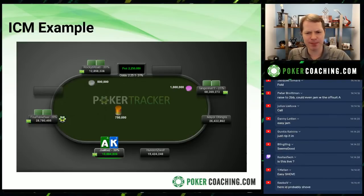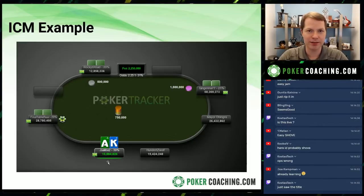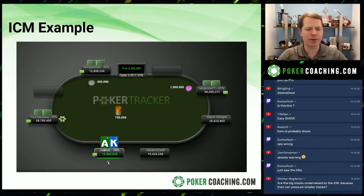But typically we're raising with the absolute best hands for value plus a few blocker bluffs with just strong big cards. So that's what we're going to be doing in this scenario. I think a lot of people make the mistake here of just min-raising everything, and they perhaps don't even have an open jamming strategy.